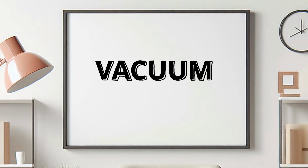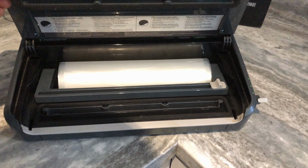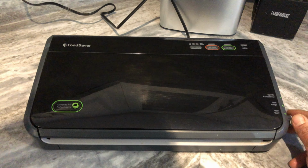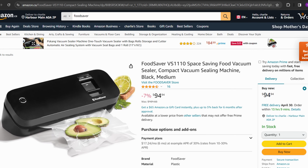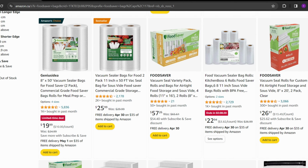Number 9, a vacuum sealer. Hands down, the most legendary purchase on this list. Every household should have a vacuum sealer and take advantage of it. You can purchase a decent vacuum sealer like the Food Saver for as low as $100. And you can find cheap vacuum sealer bags on Amazon. This small investment will save you thousands and thousands of dollars.